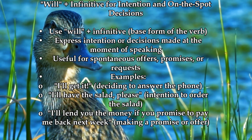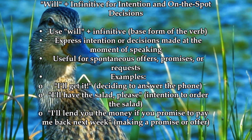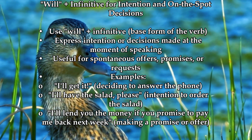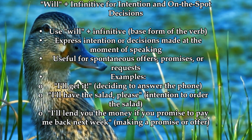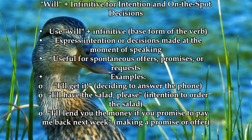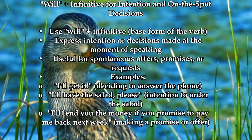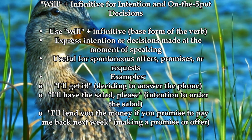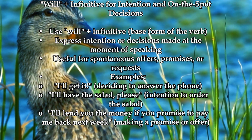Will plus infinitive, expressing intention and on-the-spot decisions. Next up, let's explore how we use will, followed by the infinitive, the base form of the verb, to express intention or decisions made at the moment of speaking. This form is particularly useful for spontaneous offers, promises, or requests.